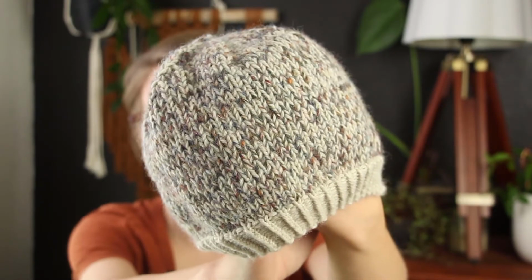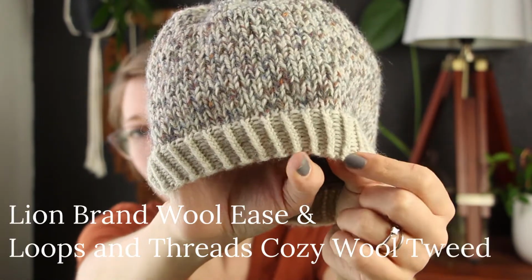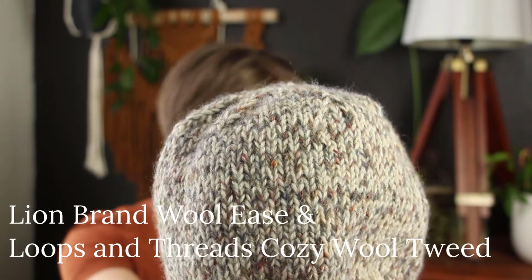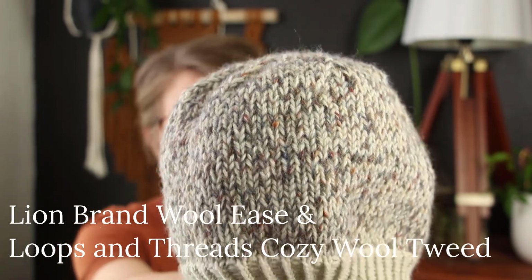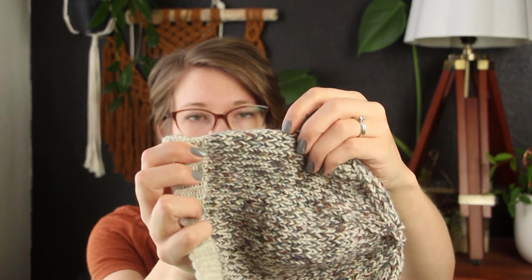This I made out of Lion Brand Wool Ease. I think it's the Natural Heather colorway, which is this bottom one. And then the yarn that I've marled in is called Cozy Wool Tweed by Loops and Thread. The color is Autumn Mix. So I cast this on because we went to go see Spider-Man and I wanted movie theater knitting. And I did have a pair of socks on, but I'm pretty close to being finished with them and I didn't want to get partway through and be like, oh, now I don't have anything to do. But I did stop at the movie theater about here because I dropped a stitch.